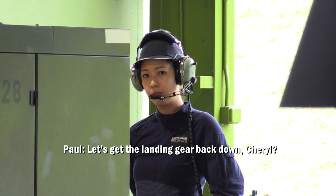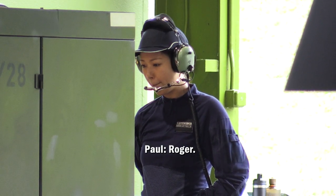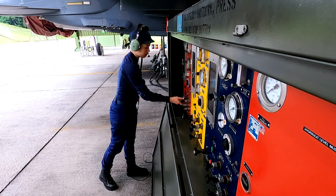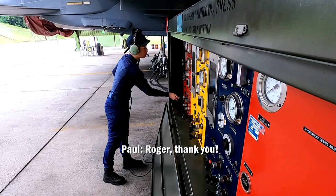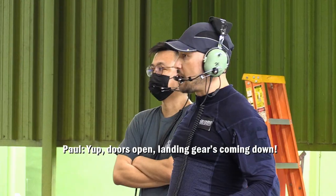So let's get the landing gear back down. Cheryl? Okay, landing gear back down. Pit light on. Roger. Vanessa, can we get PSI back up to 1,500, please? Roger, on the way. Good job, guys. This is going very smooth. I like it. PSI slowly climbing. Roger. Thank you. Approaching 1,000. Yep. Doors open. Landing gear coming down.